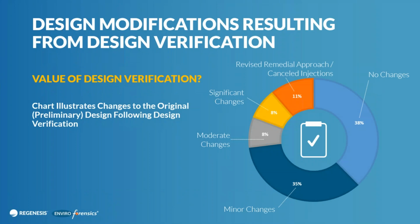So what's the value of design verification? The chart that we have here illustrates changes to the original design following design verification. And what you see here is that about 2/3 of the time we make changes. About 1/3 they're minor, about 1/3 they're significant, and 1/3 of the time there are no changes. So if you don't do it, probably there's going to be something that pops up and bites you.